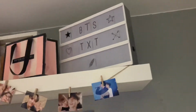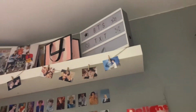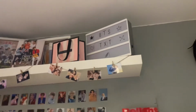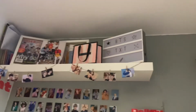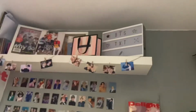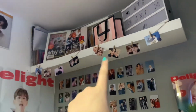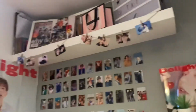I have a light box that I haven't changed in I think like 5 or 6 months, so it still says BTS and TXT on it. That's just because TXT were having their comeback at that time, and BTS were probably one of my old groups then, so yeah. And then I have this banner of pictures that I pegged on.